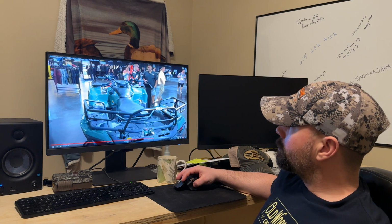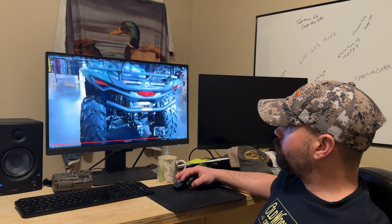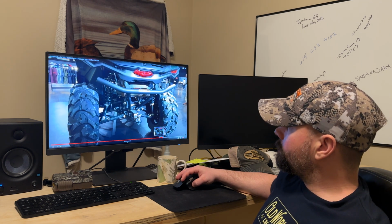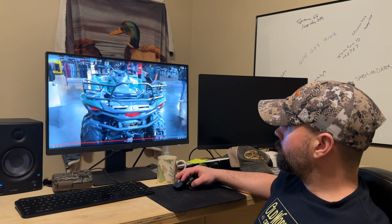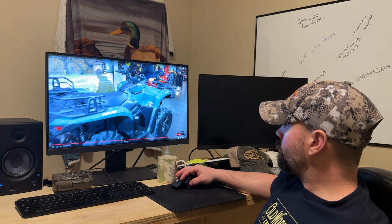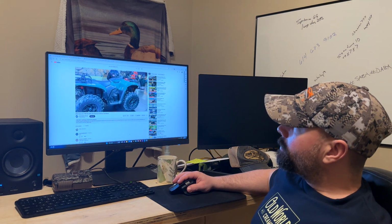They have metal racks front and rear, great for tie down storage and all. They do have a new double A-arm suspension system in the rear. It's a departure from the systems of the past for Can-Am, so this is an all new suspension design. This one is the HD5.